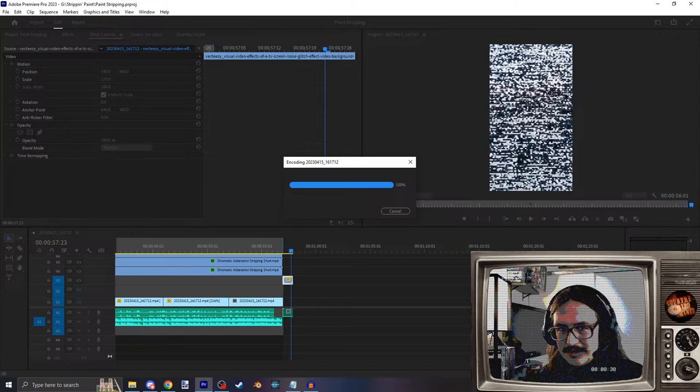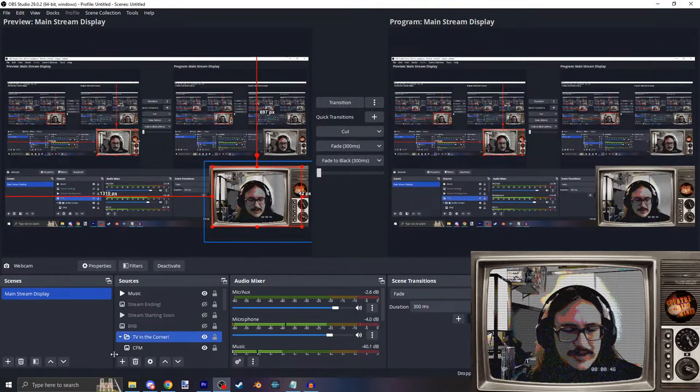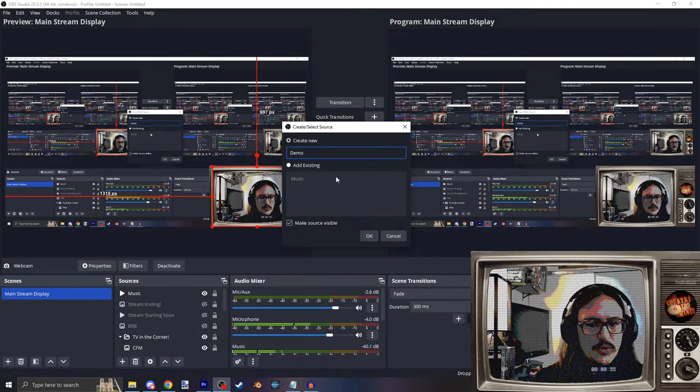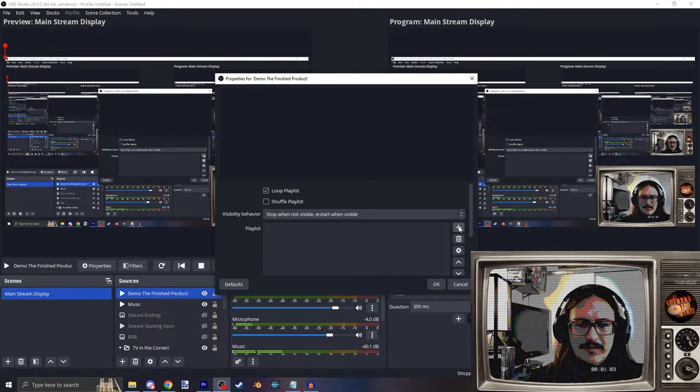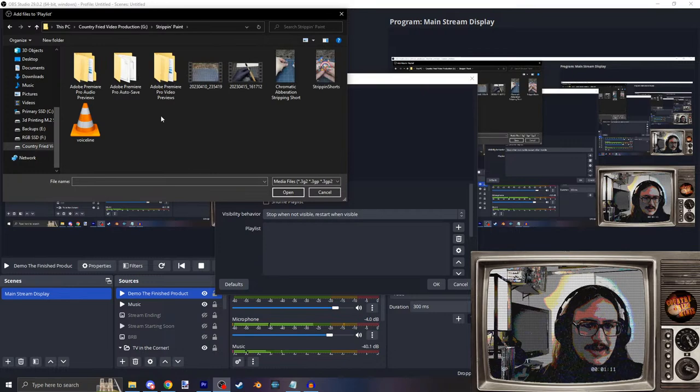Let's try something here. I'm going to add, I'll even bring this over here. Let's go ahead and add a VLC video source. We're going to call this one demo, the finished product. And then we're going to find the file that I just made. What am I even looking for? Strip and paint. There it is. Strip and shorts. Open. Okay.